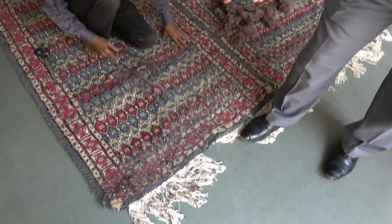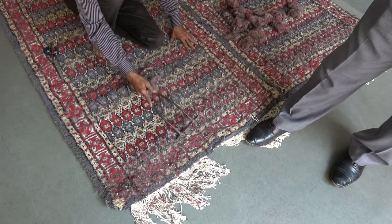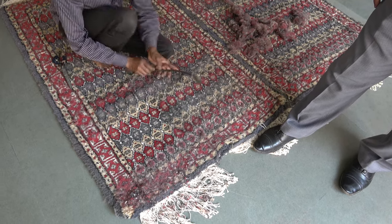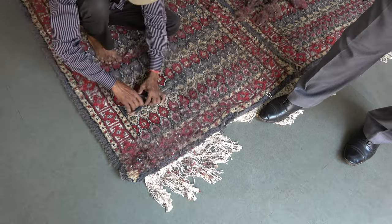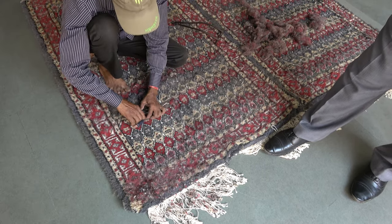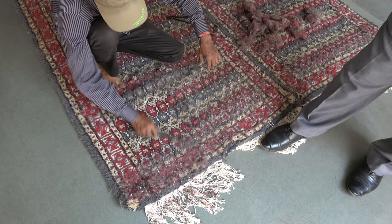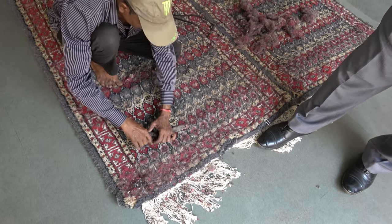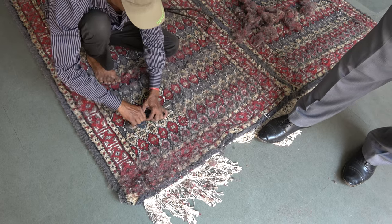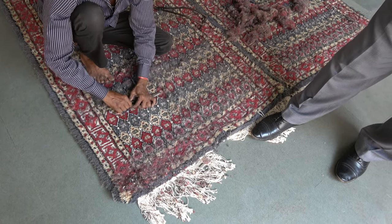First, we have to comb it like this, take out all the rough wool from the carpet, and then we shear the pile of the carpet with the help of this scissor. Now see, the design is coming clear. This is the most important section for us because in this section we are giving the finishing touch to the carpet.